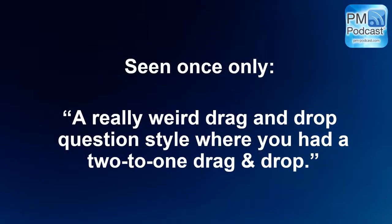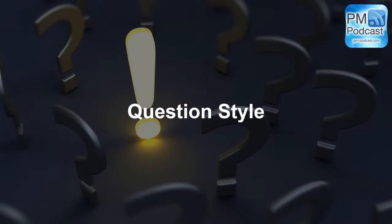Also, we had this one here, seen once only, somebody who described a really weird drag and drop question style, where you had like 2 on the right, 1 on the left, and then you had to drag one over, you had multiple of those, and it's really hard to explain. Even he or she couldn't explain it to me when I followed up and said, hey, how exactly is this? So there seems to be some sort of a secondary, potentially weird drag and drop question type that PMI is working on.